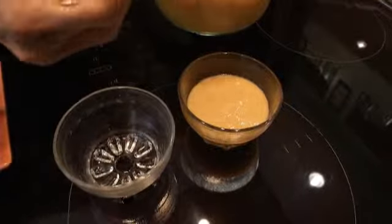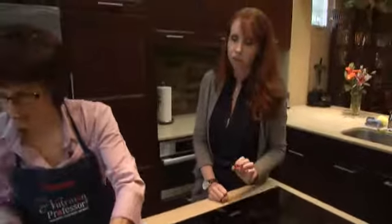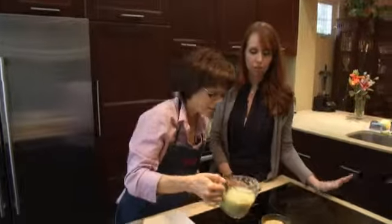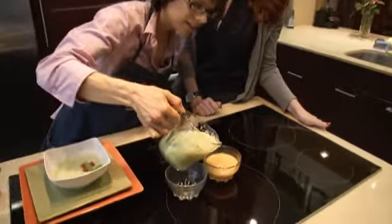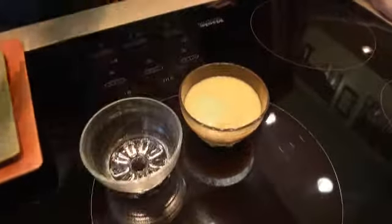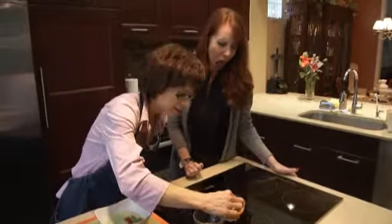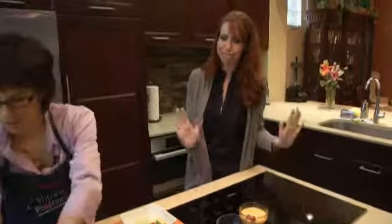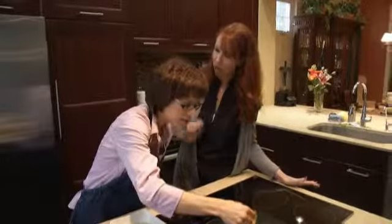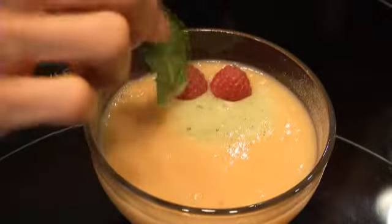So easy. Okay. And if we really want to get fancy, let's do a little garnish. How about that? People will go, what? And then a little more. Yeah. There we go. We are so posh. We are. There we go. Look at that. Look how pretty that is.